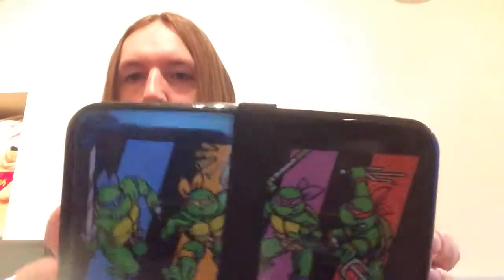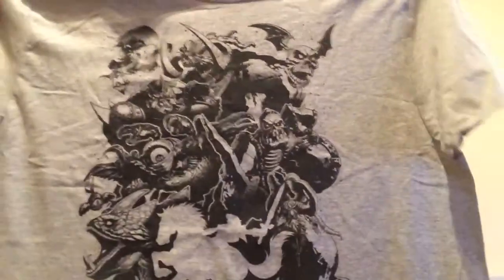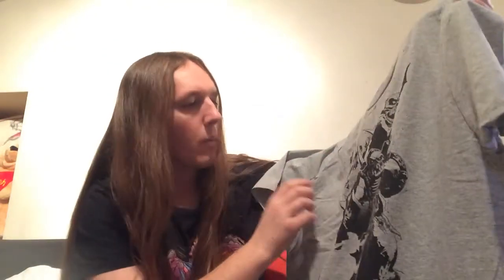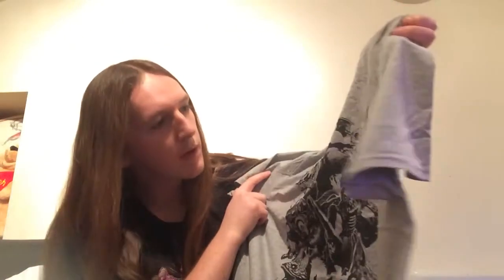The Ninja Turtles bento box with a nice little strap to keep it closed. Very convenient and efficient. And lastly, and certainly not least, because this is definitely my favourite thing in this month's crate, we have the Legend of Zelda Ocarina of Time, I guess, villain t-shirt. Because you got Ganon on there, we got a Poe, we got the big, I don't know, what's it called, pigmen or dogmen, I'm not sure what they're called, they guard the wood temple.